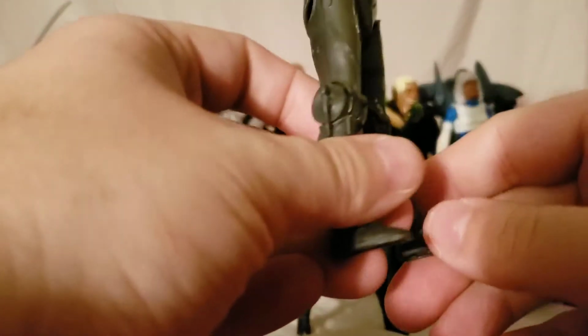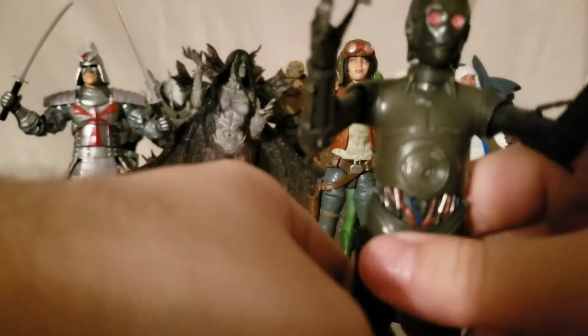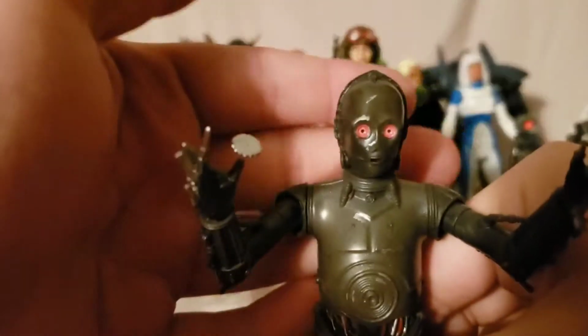The only other accessories for him are regular hands. And other than that, he's just very much a black C-3PO. You can see the wires there. C-3PO face sculpt with the red eyes.